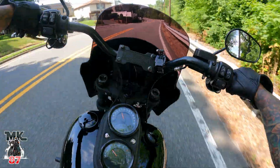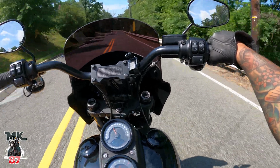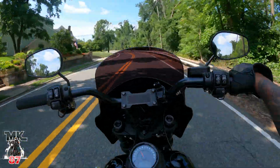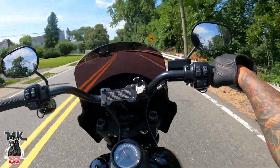Now, if you are a brand new rider, if you have zero experience, I honestly don't recommend you hopping on this bike right away and making it your first bike. I would start with something smaller. Maybe go with a Dyna first, or the 883. Move your way up, right?